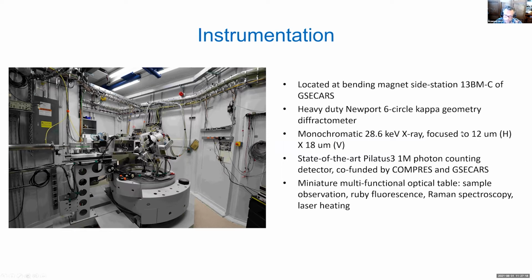The beam is focused to a size of about 12 by 18 micrometers. And we have a range of detectors. Most recent addition is a Pilatus 1M detector, which was co-funded by GSECARS and Compress.